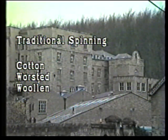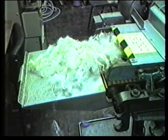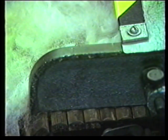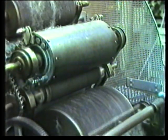Cotton spinning systems are designed for short staple length fibres, ranging from about 13 mm to 90 mm. The worsted and woolen spinning systems are designed to take longer fibres and can cope with fibres of 25 mm to 300 mm in length. Using sample machinery, we can show part of the production process of worsted spinning.